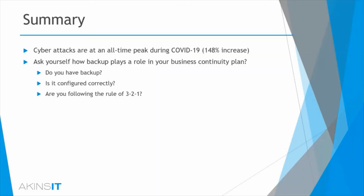So to conclude, cyber attacks, as stated before, are at an all-time peak during COVID-19, a 148% increase. Ask yourself how backup plays a role in your business's continuity plan. Do you have backup? Is it configured correctly? Are you following the rule of 3-2-1? If it's been a while since you've assessed your business continuity plan, this could be a call to action for you to take a step back and make sure all your information is still relevant.